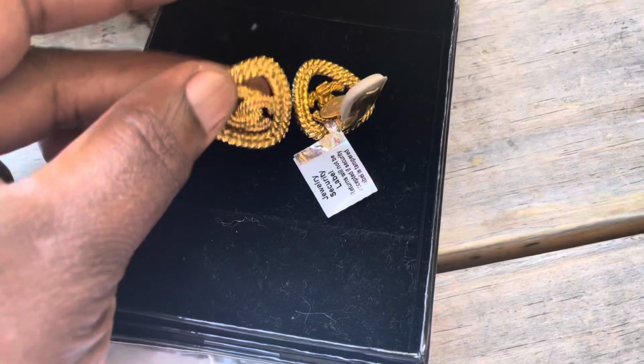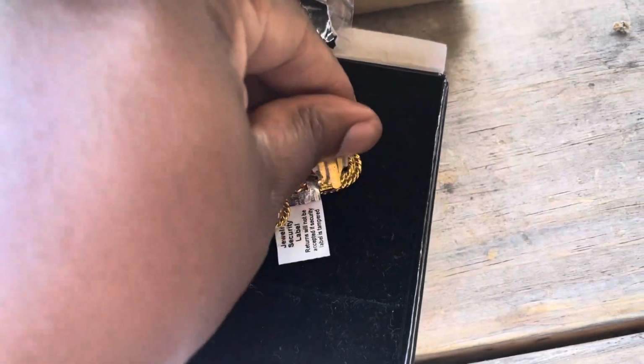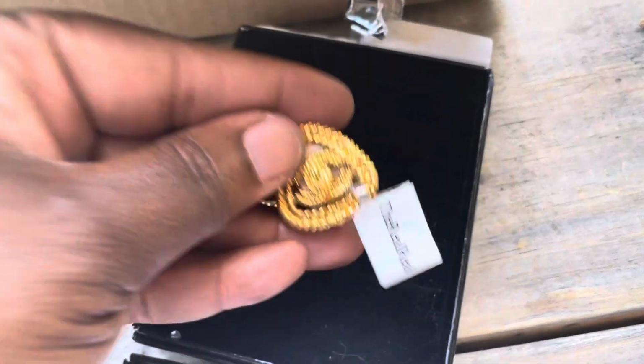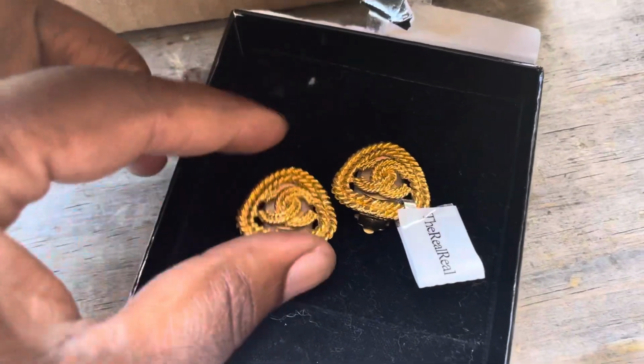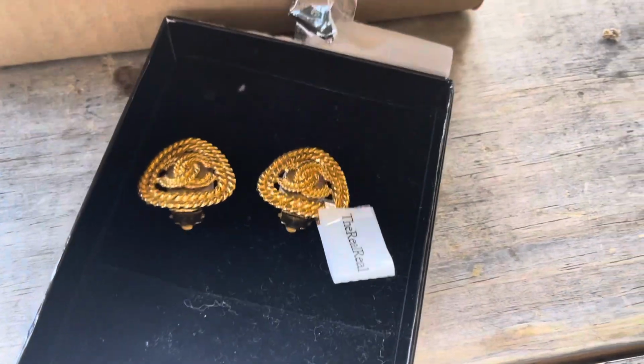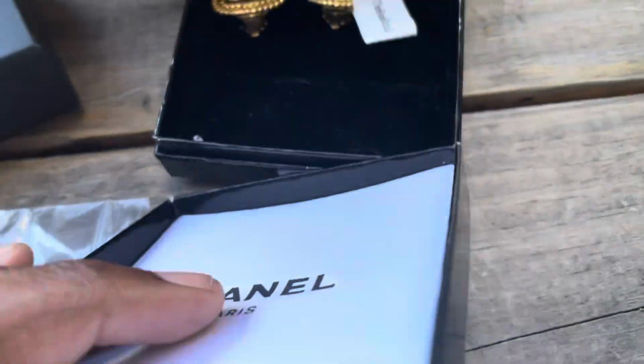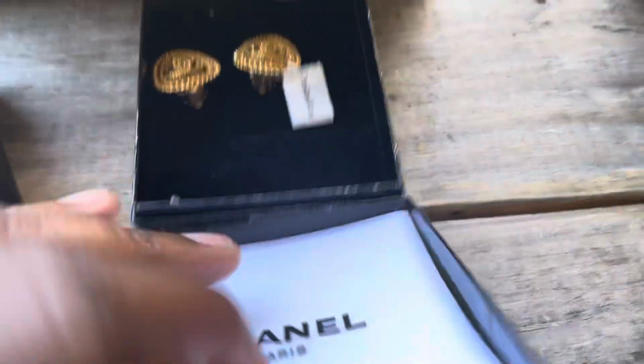Anyways, I'm very happy with my two earrings. And these are not as heavy as my other vintage ones. There's a little weight to them, but not much. Some of them are super heavy. So let me bring them both out. And then, yeah, this is cool. It's an older box. Interesting. Just for the history.